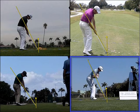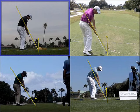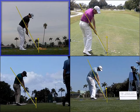Four completely contrasting styles, yet the club has attacked the ball once again, just ever so slightly on the inside of that ball to target line. Now, my reference for you all here is if you can swing the club around your body with very little deviation in plane, you will then not be forced to mess around with the club face.